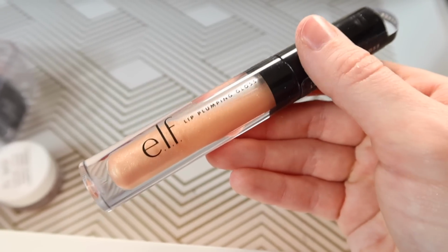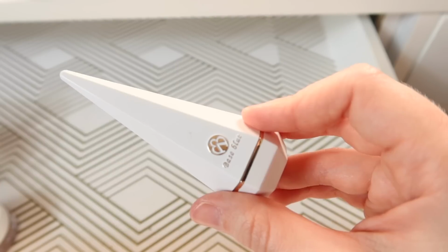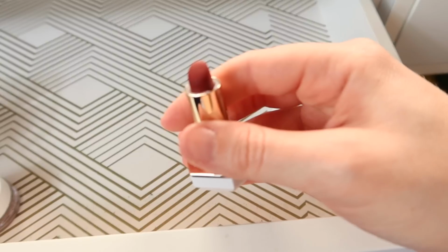Lip plumping gloss in Pink Cosmo. This ended up being the perfect sort of glitzy holiday lip gloss. I don't think I wore my base blue lipstick at all. This is in the shade 01.